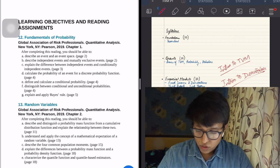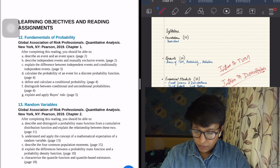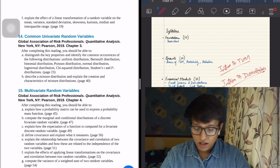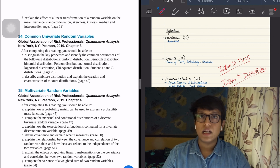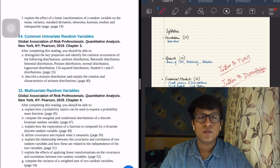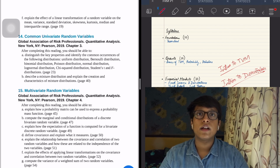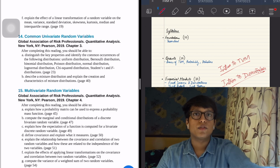So the second book on quants introduces the fundamentals of probability. Then we move to random variables. Then common univariate random variables, it's not very difficult. If you've done stats, everything will be very easy for you. And even if you've not done it, we'll make it easy for you. There's no need to worry about the terms that I mentioned, like Poisson distribution, normal distribution, binomial. You should be very familiar if you completed a degree in economics or finance, or if you're working in finance.